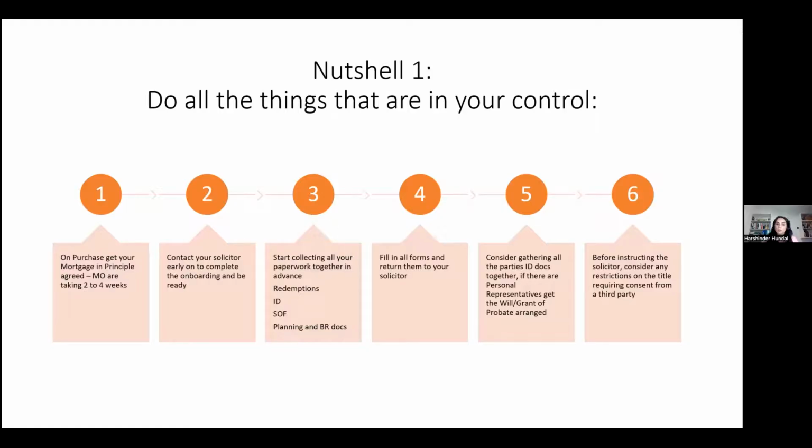Number 2, contact your solicitor early on and complete all the onboarding and be ready. So pay your money, sign up all the documentation, fill in any protocol forms, and start sending all the documentation to your solicitor.